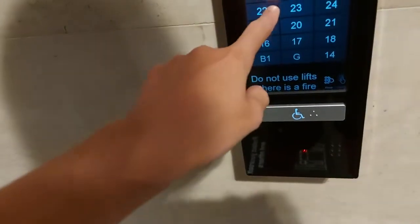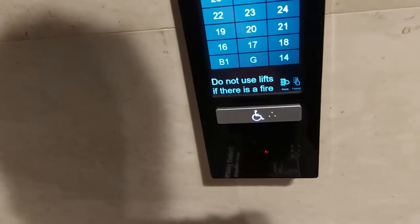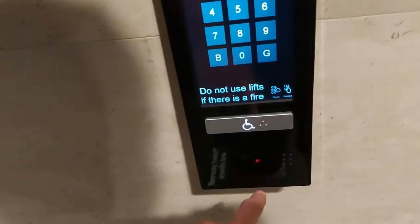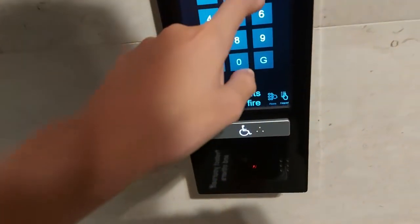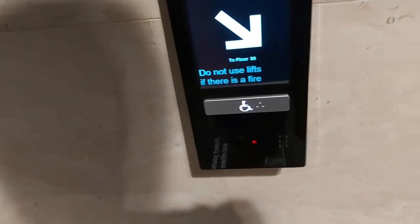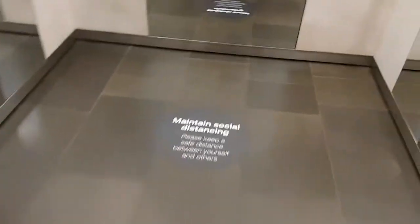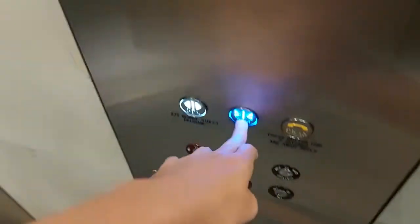Let's try 22. Keypad. J. I haven't used this one yet. Another one. Lift J.